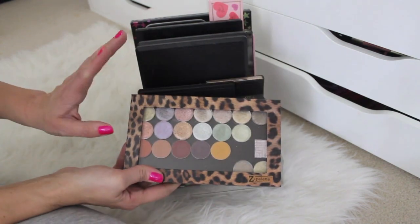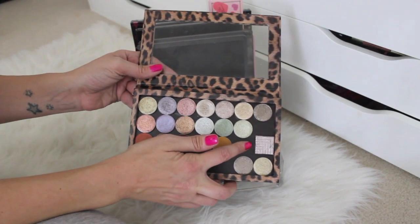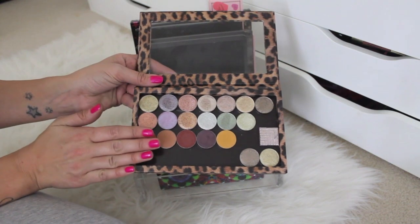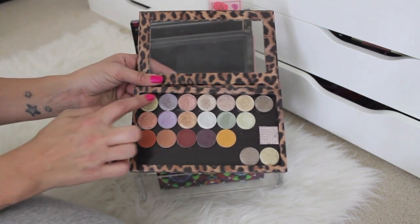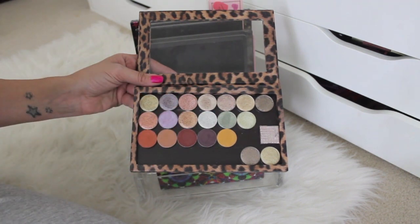So first in here, I have some shadows from LOOXI Beauty, which they just sent me, and I have one random NARS shadow. Don't even ask, because I don't even know why. These are so good, you guys. There's a couple mattes, but it's these guys. The super metallic shadows that are so amazing.